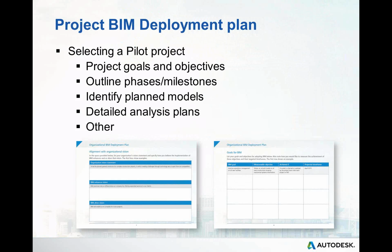So once we've done this front-end legwork, it's time to drill down and actually pick a project. Select an appropriate project. Make sure it's approved by your decision makers because this is a team effort. It's important that everyone buys in.